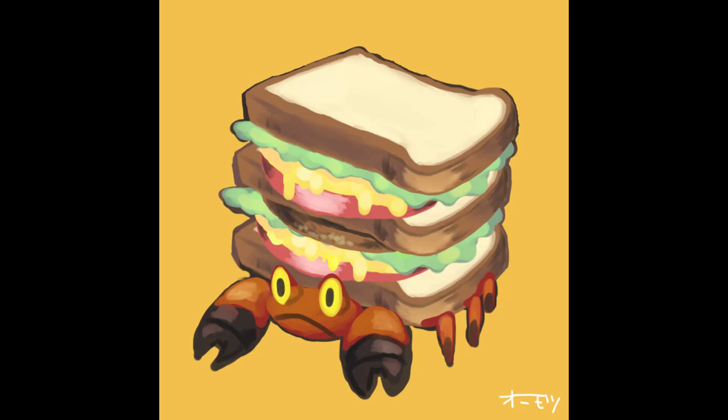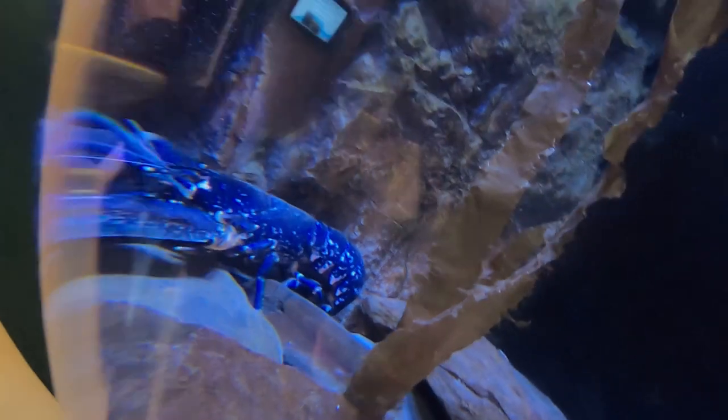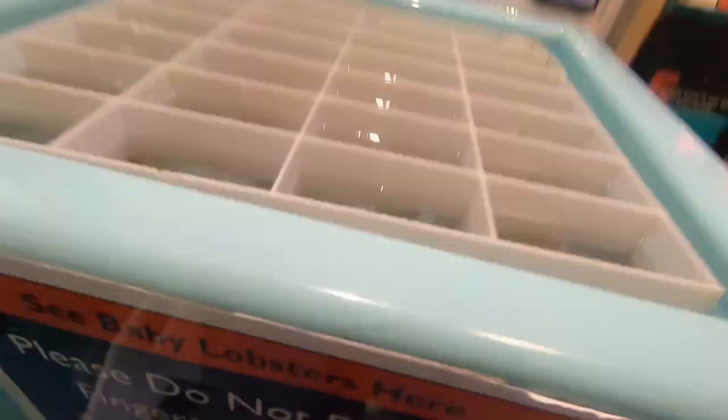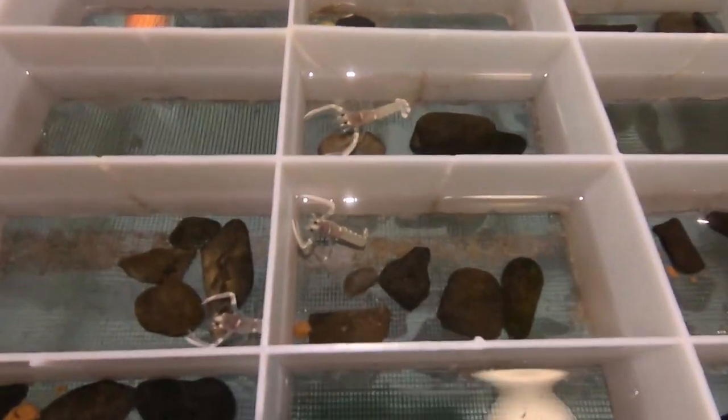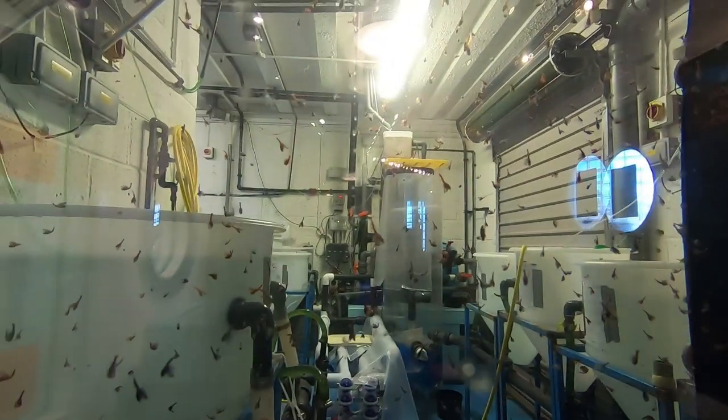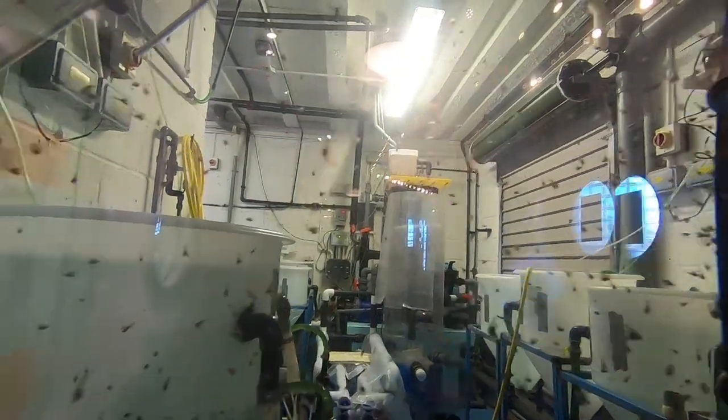He's over there, he's a plastic crab. He's called Sandwich. And in there, there's a nice blue one. It's really nice. Look, in there, there's some lobsters that have babies under their tails. See those black things, they're eggs. Over here, there's some baby lobsters that you can look at. They're really cute. Look at them. And here we've got lobsters that have just been born. They're like tiny pieces of krill floating around.